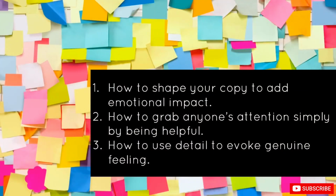Okay, let's recap what you've learned across the whole lecture. You've learned how to shape your copy to add emotional impact. You've learned how to grab anyone's attention simply by being helpful. And you've learned how to use detail to evoke genuine feeling. I think your key takeaway from this lecture is to remember that making your customers feel something is key. This is the icing on the cake to your features and benefits, and it's the thing that's going to give your copy that extra edge.